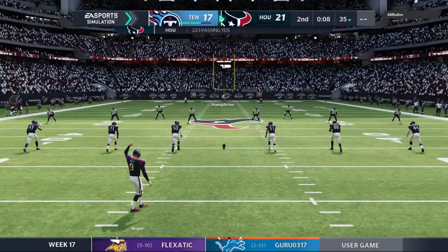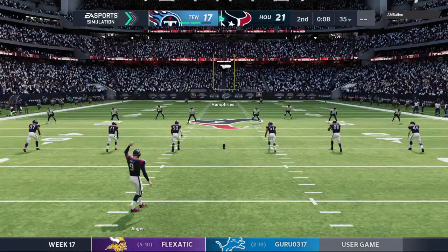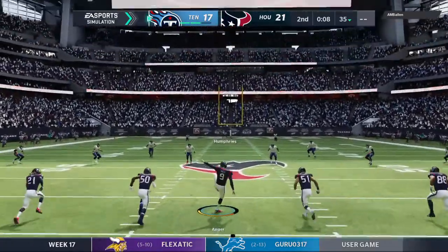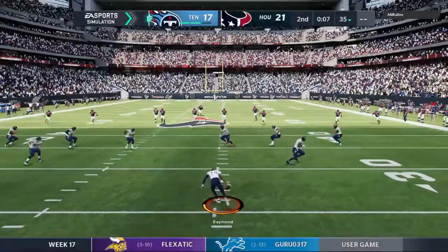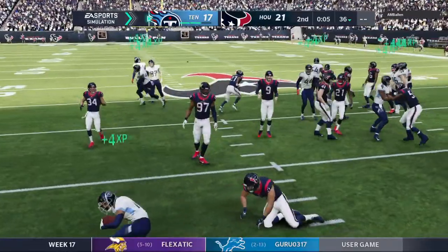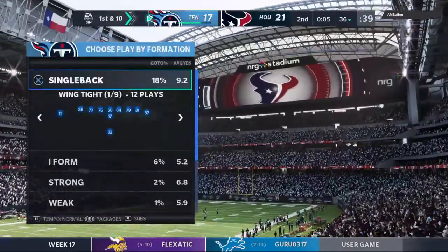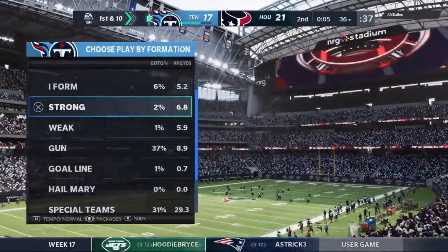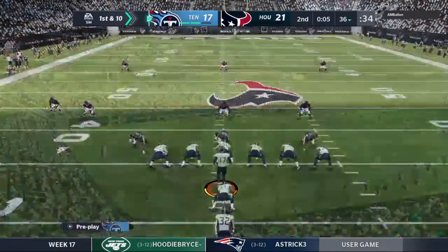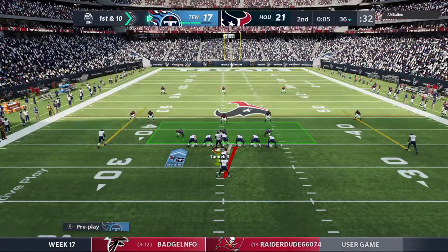Well, just a methodical drive and something really to take into the lockers here. So just 8 ticks remaining here in the first half as they'll kick this one away. An incredibly short kick fielded way up there. The lane opens here. He's past the 30. On the return, the Titans take over 1st and 10 at their own 36.